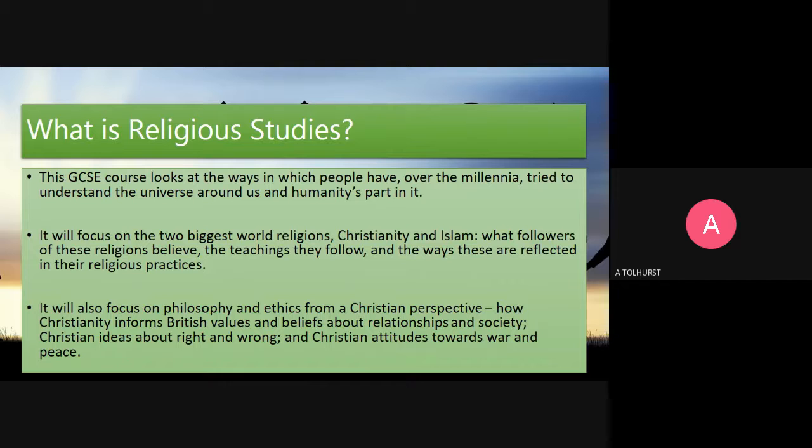In religious studies at Honeywood, we focus on the two biggest world religions, Christianity and Islam, and essentially about half of the course looks at the core beliefs of both of those religions, the teachings they follow, so mainly the Quran and the Bible, and the way these teachings and beliefs are reflected in the religious practices of Christians and Muslims.